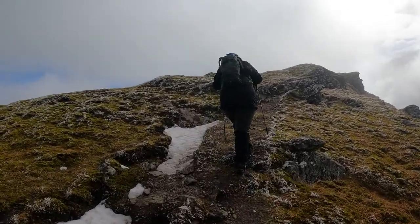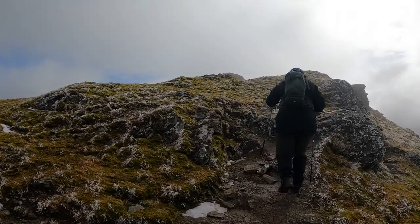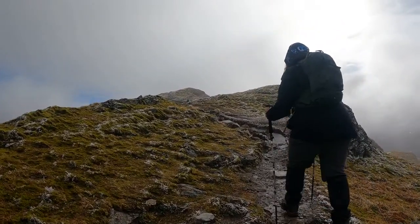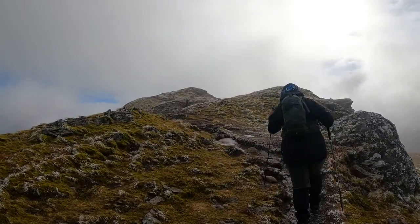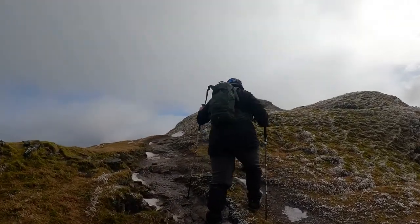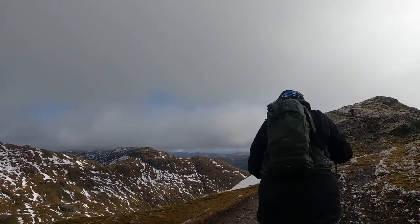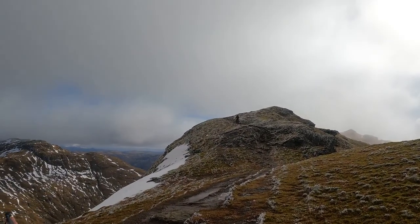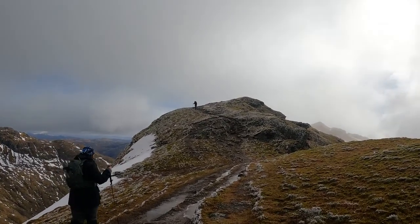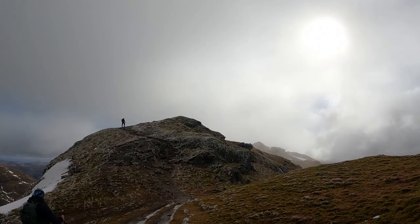Well, welcome back folks. That's us just approaching the summit of Beinn Chabhair, or if you want to call it Beinn Chabhair. Weather's been nice to us. Summit just there. And it looks like we're going to get a clearish view. Just check. 895, got 38 metres to go.